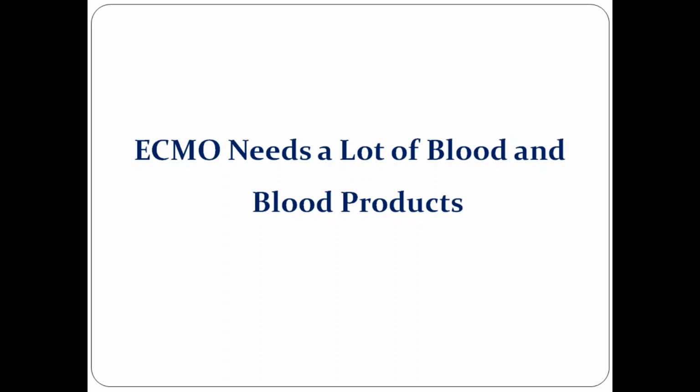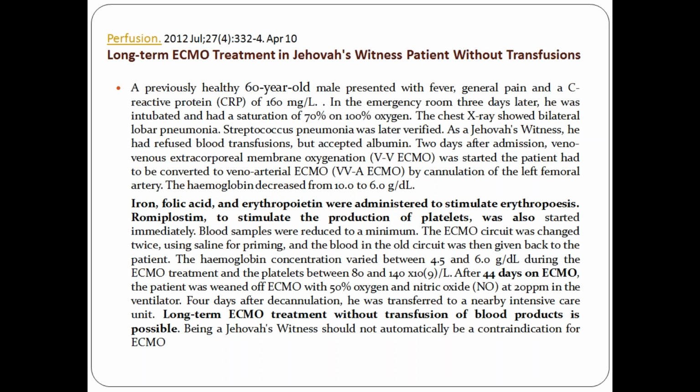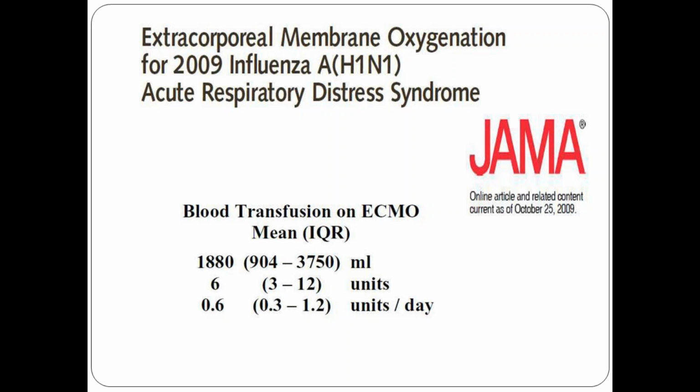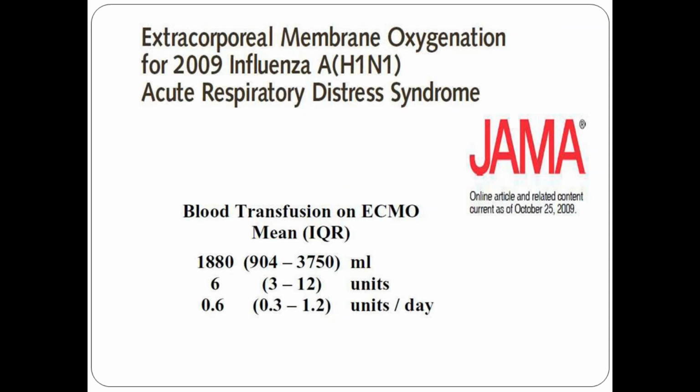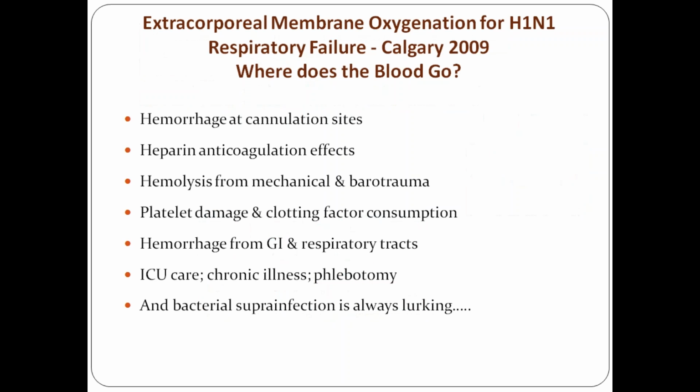Other one is ECMO needs a lot of blood and blood products. Well, it's not really a myth, but it may be a bit exaggerated because Jehovah's Witnesses also have undergone ECMO. So you can manage, if you're careful, with other blood preservation and blood conservation techniques. As I said, H1N1 was a good thing. A lot of lives were saved in Australia and New Zealand, and the consumption of blood during that phase was about 1 unit per day, which is not a huge amount of blood. This was a Canadian study, H1N1 respiratory failure.